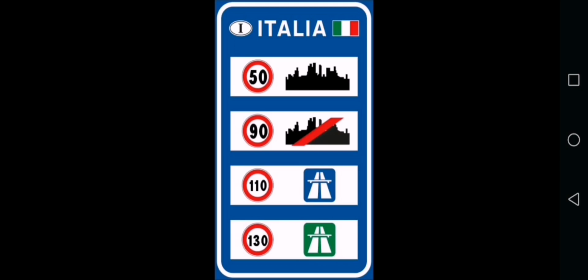No, when you were entering this country, you already saw that within the city center, within the built-up area, we drive 50 kilometers per hour as maximum speed. If you are outside the built-up area, you will drive 90 as a maximum speed. And if you are in extraurbana principale, you will drive 110 kilometers per hour as the maximum speed. And while you are driving in our autostrada, we drive 130 as our maximum speed. So did you not see it while you were entering our country?